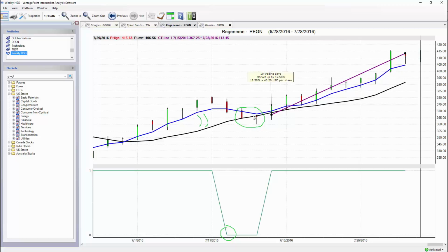That blue line not even getting close to crossing that black line, saying the direction of this market is still to the upside. Once that neural index comes back up to a 1, you see this market really ready to move over the short-term rally and then continue that overall trend higher in the marketplace.